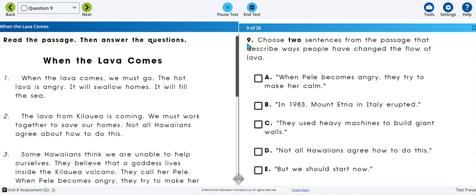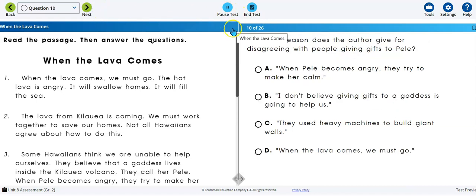Choose two sentences from the passage that describe ways people have changed the flow of lava. So let's think, two responses here. And it says that describe ways people have changed the flow. Okay, think carefully.